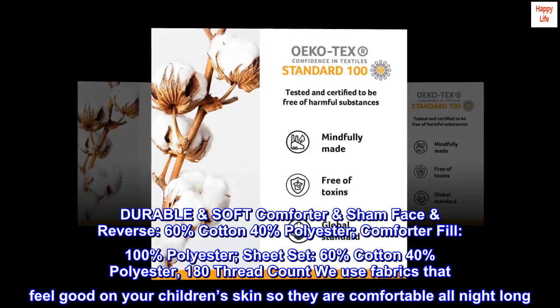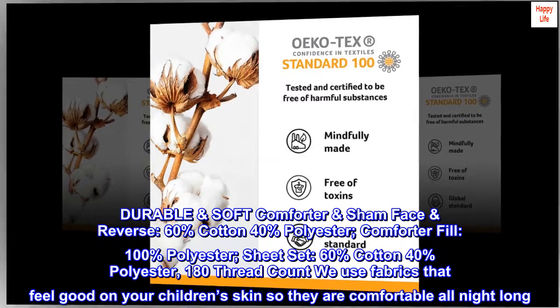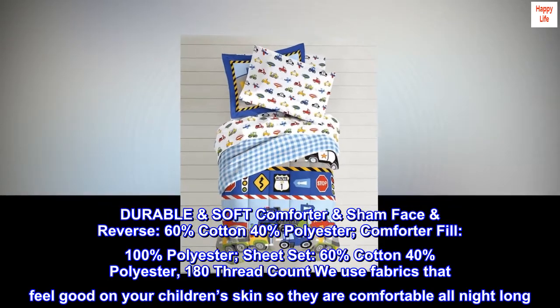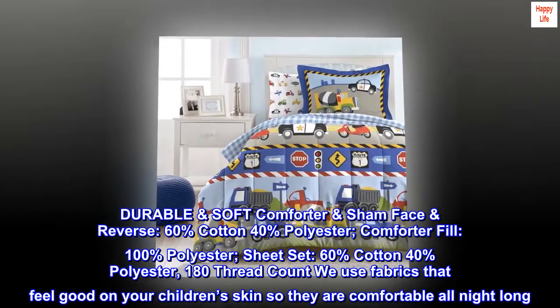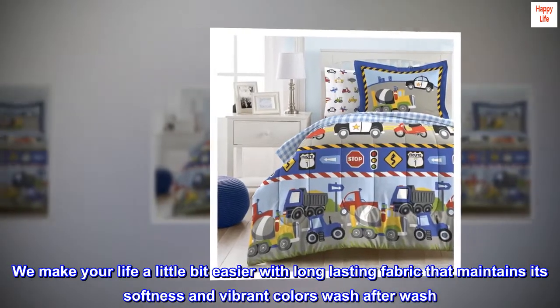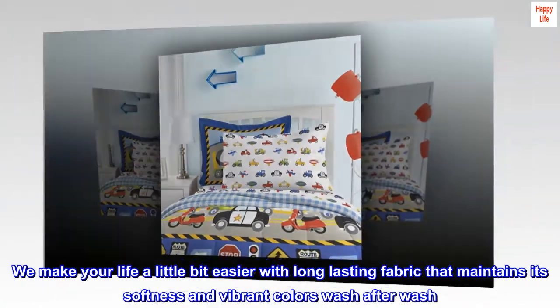Durable soft comforter. Sham face reverse, 60% cotton, 40% polyester, comforter fill, 100% polyester, sheet set, 60% cotton, 40% polyester, 180 thread count. We use fabrics that feel good on your children's skin so they are comfortable all night long. We make your life a little bit easier with long-lasting fabric that maintains its softness and vibrant colors wash after wash.